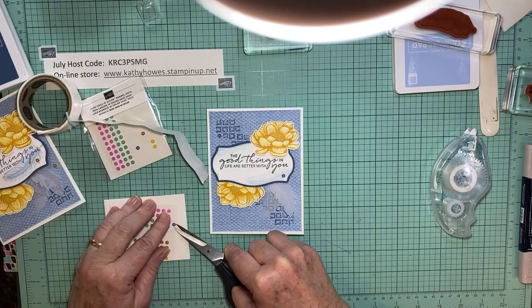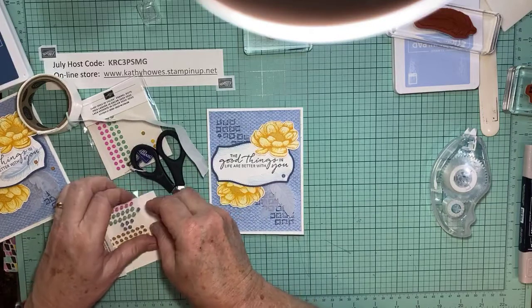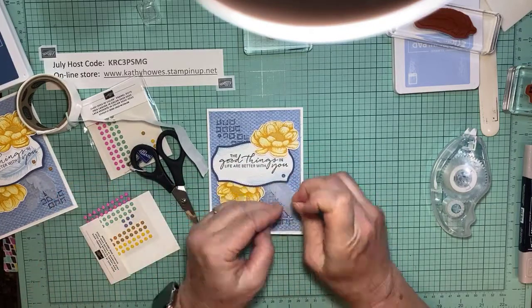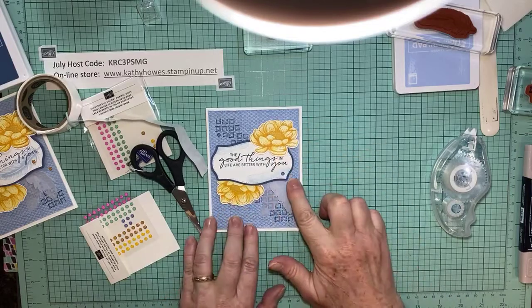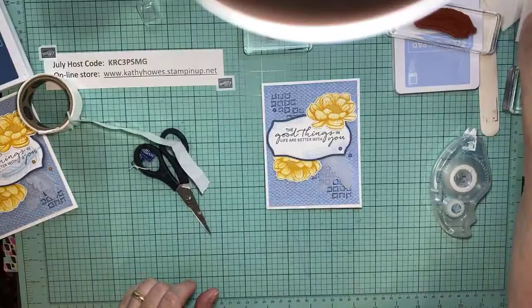Well, he's a determined little booger. He is not coming off that paper. There we go. I convinced him. Now he's all sticking to my finger, and one right there. There you go. So that's my card for my swap.